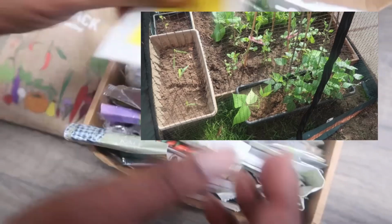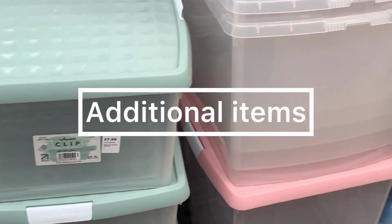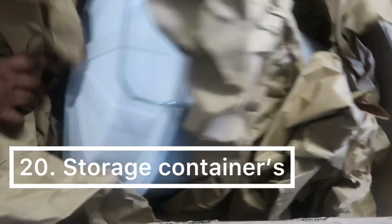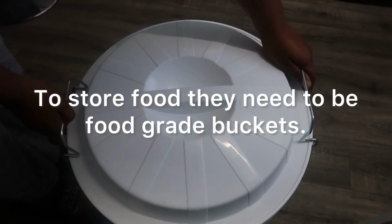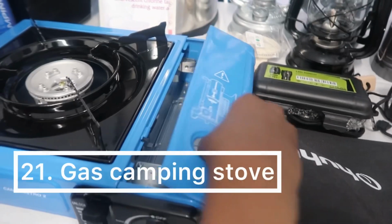Thank you for staying with me, but I just wanted to add a few additional items to this list. And my first would be some storage containers, because you want to be able to contain your beans and your pulses, so you really need the right storage. Make sure they have airtight lids, and then you can put your items in there and put them away for a rainy day. Number 21, a gas camping stove.